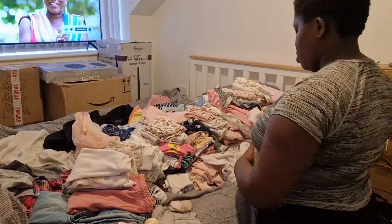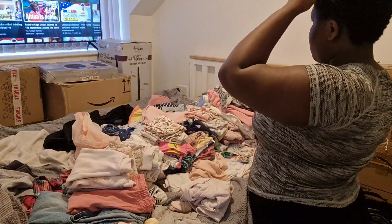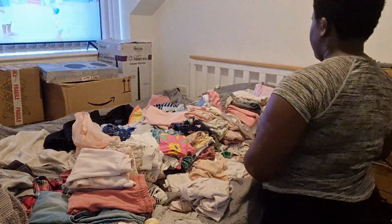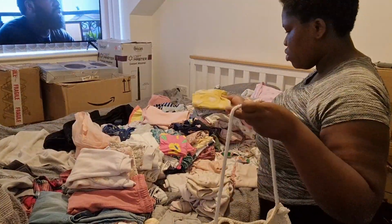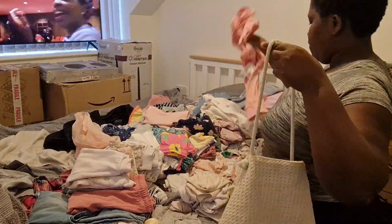So most of the weeks I try to do something that I really struggle doing, and this week was getting laundry done because I am not a fan of laundry. My husband and I always fight when it comes to laundry because I like to pile them up, he likes it done and there.